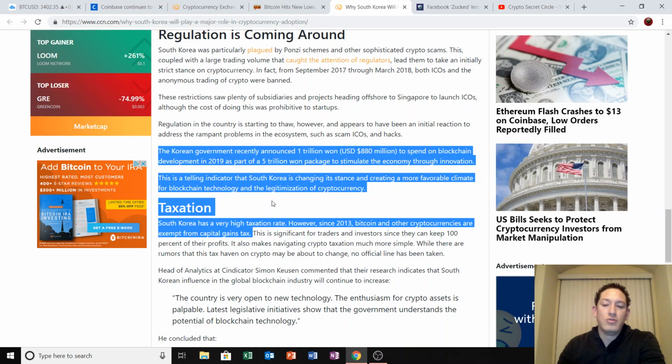But wait, there's more. It says taxation. South Korea has a very high taxation rate. However, since 2013, Bitcoin and other cryptocurrencies are exempt from capital gains tax. This is huge, guys. I hope other governments really start seeing that.